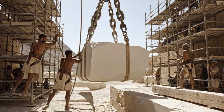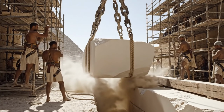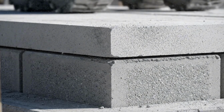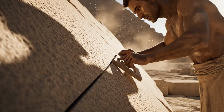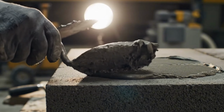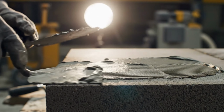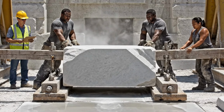Each casing stone positioned by teams working hundreds of feet in the air, held only by ropes and human courage. A backing stone first, creating the perfect bed for the visible casing, all calculated by human minds. Cut at exactly 51.84 degrees, matched to the pyramid's slope by workers using hand tools and their eyes. Mortar mixed by hand, applied with precision, thin as paper to maintain the tight joints. Leveraged into position, humans moving 2.5-ton stones with wood and geometry.